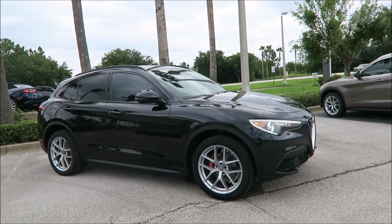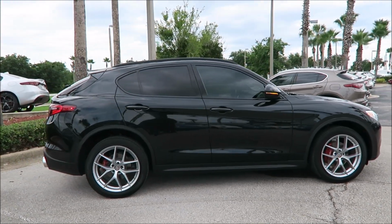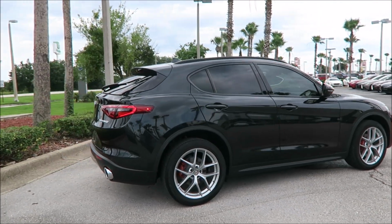So what do you guys think, knowing what you'll pay for this, the different types of options it has on it, and the mileage on it? Are you guys digging it?